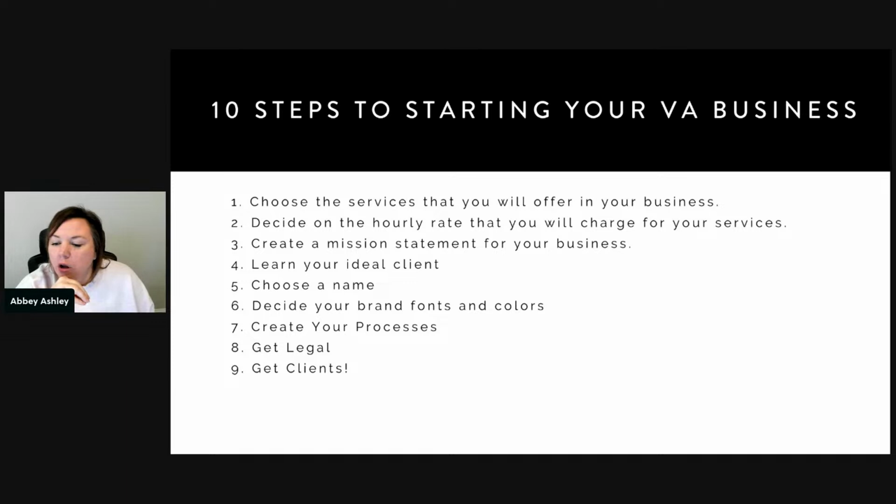I will say this, at every single one of these steps, you guys, set a deadline. You will find yourself just getting stuck if you allow yourself to get stuck, right? So set yourself a deadline, get accountability, and get on to the next step. Pretty much with all of these things, I'm like, is there anything that you can't change later? Nope. You can change any of them. Even getting clients. You don't like a client, you can fire your client, right? None of these things are set in stone. None of these things can't be changed down the line.